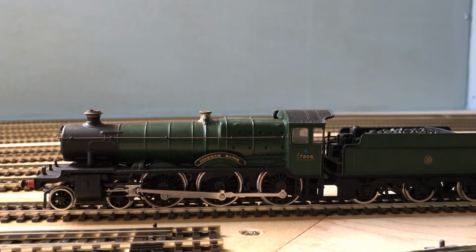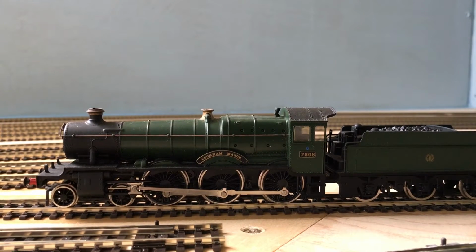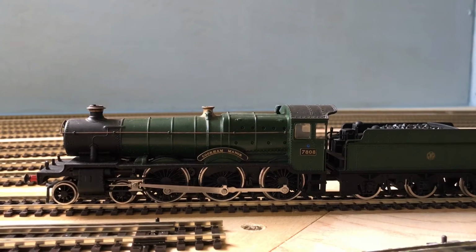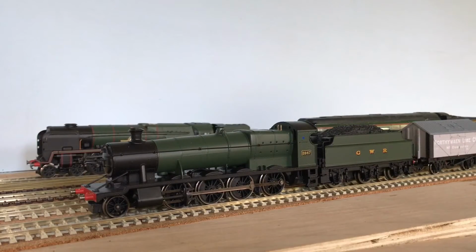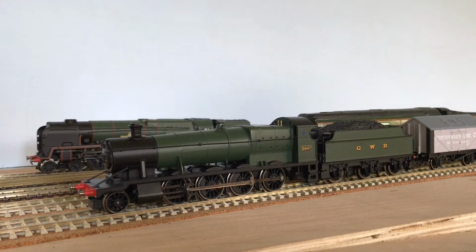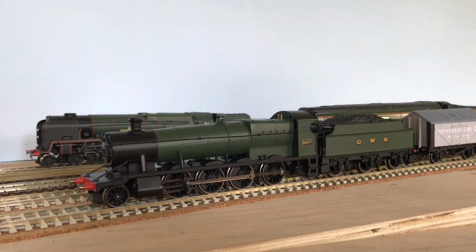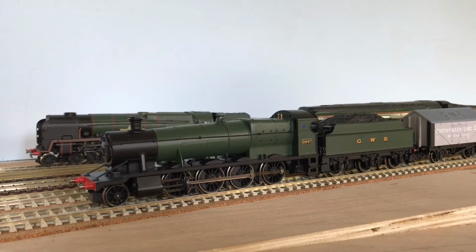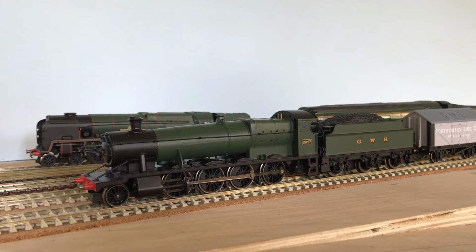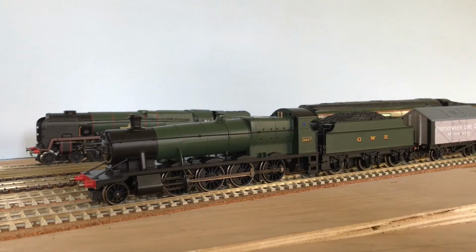This is a Mainline model of Cookham Manor. Again, a bit like the King, not a particularly good runner. Another one I'm going to have to give some attention. As regards running qualities, this is the opposite end of the scale. This is GWR 2800 I bought recently. It's a second-hand model, but it's in beautiful condition. It's almost like it's hardly ever been run. Superb runner though. It's beautifully smooth, quiet, an excellent loco.